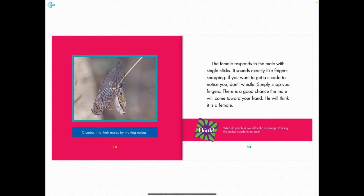Now the female responds to the male with single clicks. It sounds exactly like finger snapping. And if you want to get a cicada to notice you, don't whistle. Simply snap your fingers. There's a good chance the male will come toward your hand. He will think it's a female.